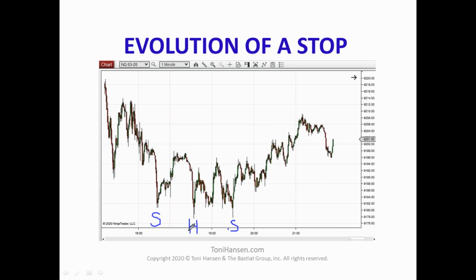And the time development between our left shoulder, the head, and the right shoulder is almost identical. So we have almost even spacing here to here and then here to here. This is one of the main pros that you will see me look for when I'm trading these head and shoulders patterns. Now, what's interesting is this is just a 1 minute time frame here on the NQ.